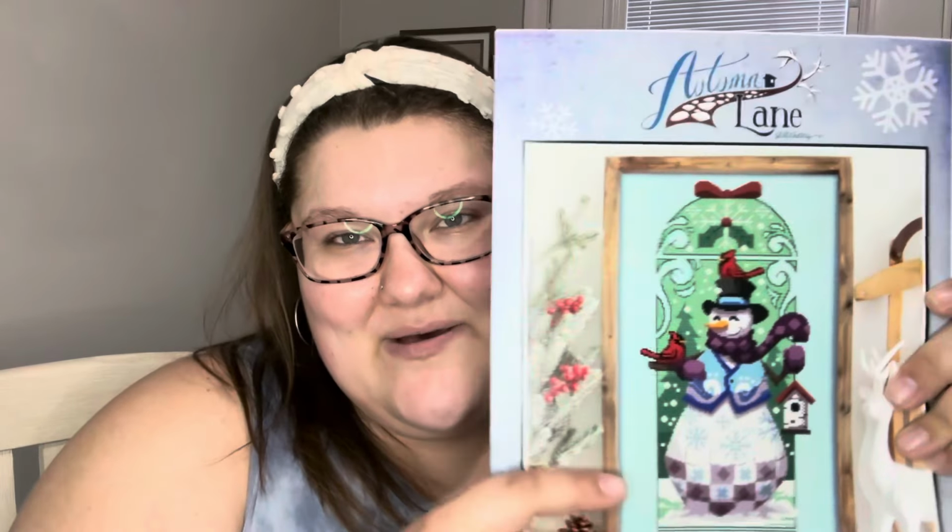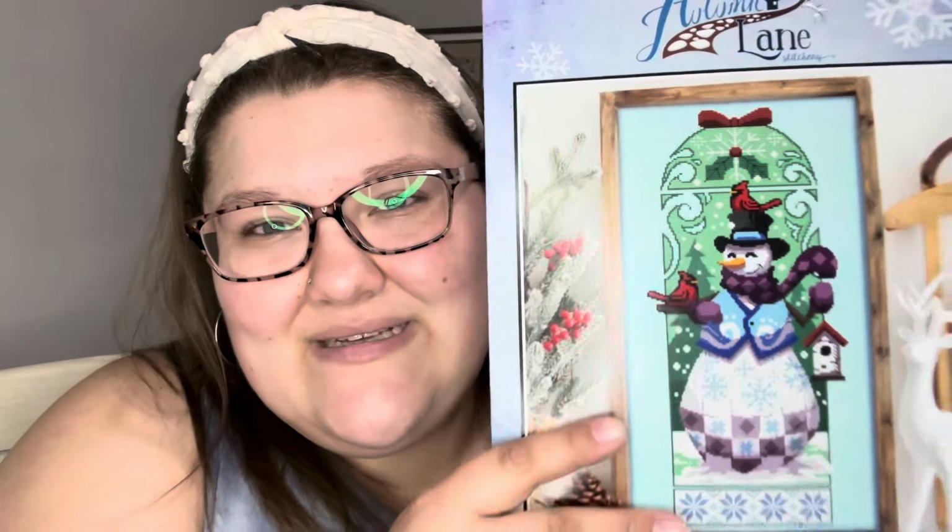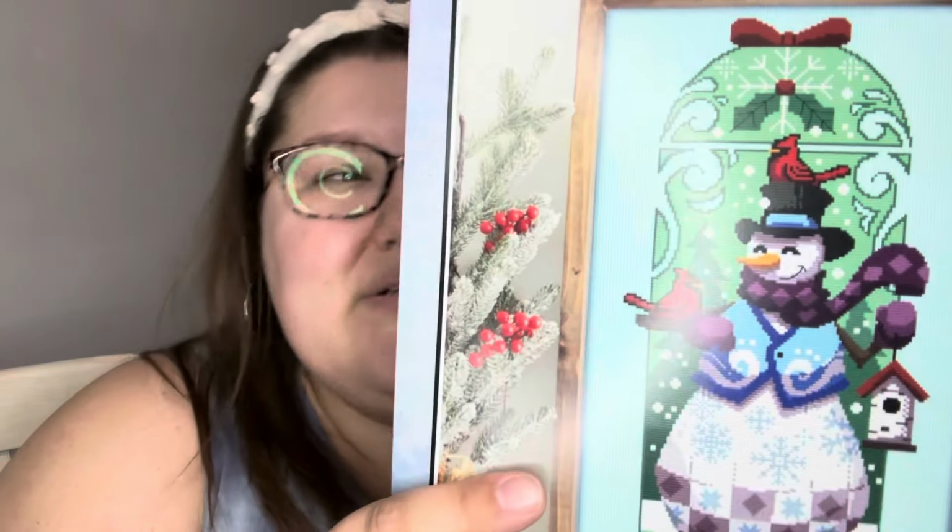All right. Next one's going to be an easy choice because I only picked up one thing, and that is going to be the amazing folks at Autumn Lane. So we picked up Winter Friends from them. Isn't he just darling? Like, hello. He looks like he's in a stained glass window. So pretty. The sample of this was gorgeous.